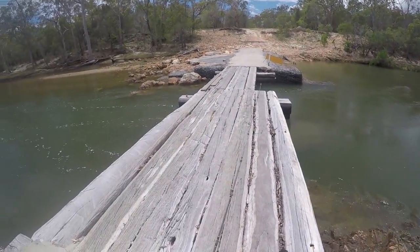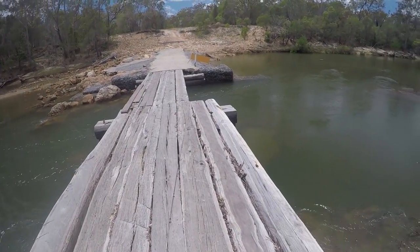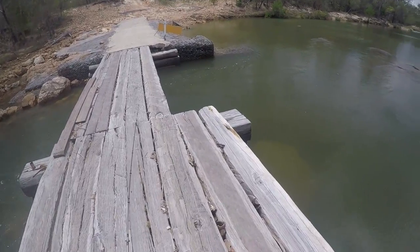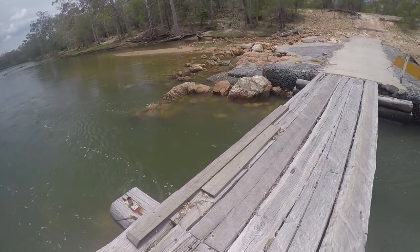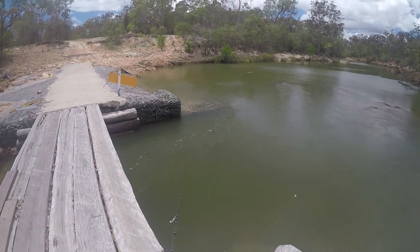I thought before I head back I'd come and have a look at the bridge, and at the moment it's still closed. A portion of the bridge is missing, so if anyone's interested to know, you can't get through up to the national park there.